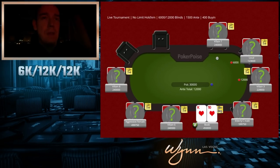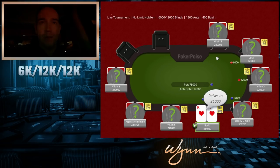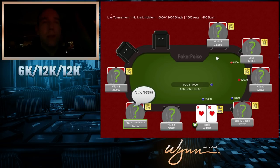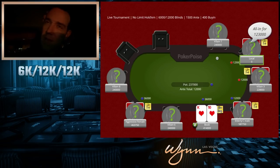One orbit later, we're now six-handed. Elderly Caucasian male open limps again off a 400K stack. Under the gun, I'm next to act with the old king ten of hearts. Make it 36,000. We get a flatter from the aggressive female in middle position, and the small blind has the audacity to shove all in for $129,000. He's got to have a monster. The question is, after the blinds fold, the limper folds, it's back to me.